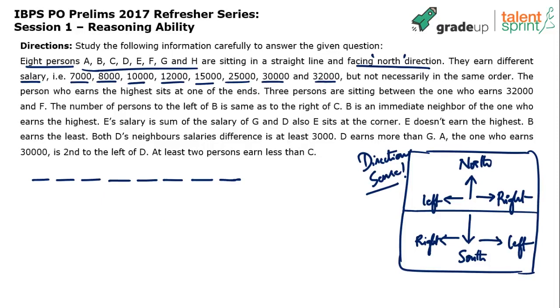Now look at the first statement. The person who earns highest sits at one of the ends. There are 2 ends, obviously. Now there are 2 ends, which means there are 2 possibilities. Who's the person earning highest? We don't know that, but we know that the highest is 32,000. So the number 32,000 will come at either of the ends. It can come here or here. So there are 2 possibilities immediately.